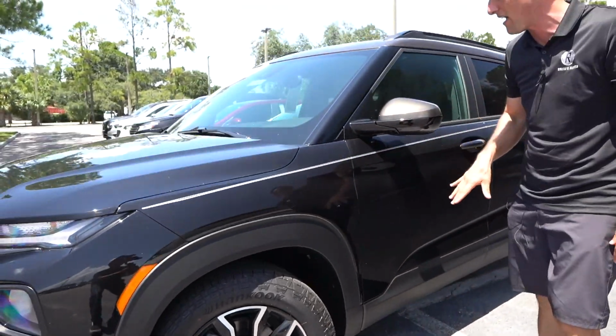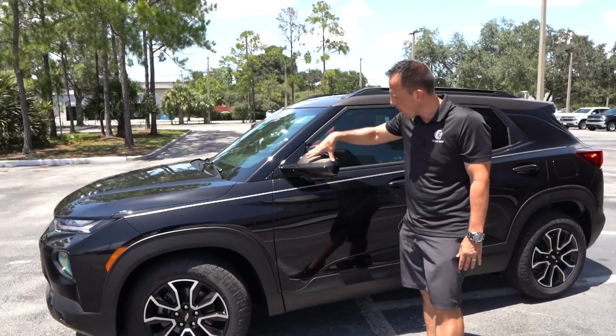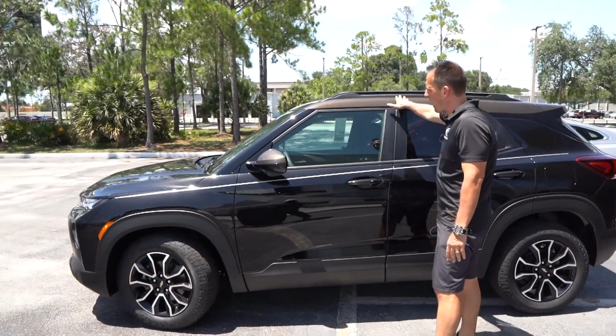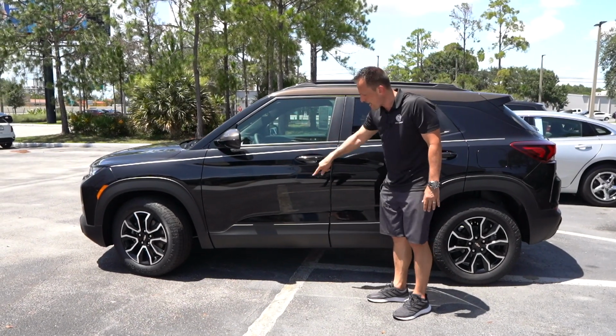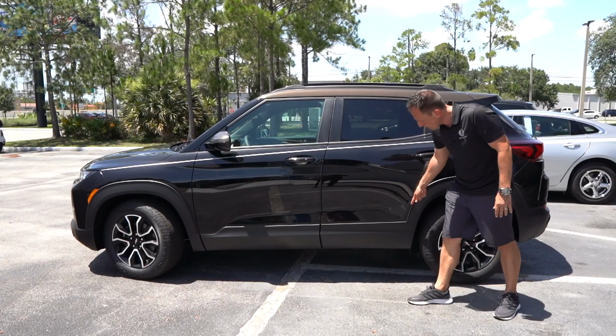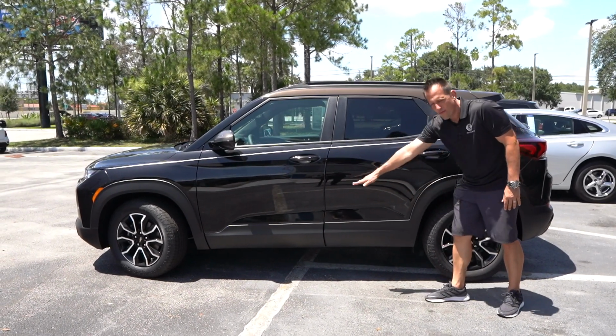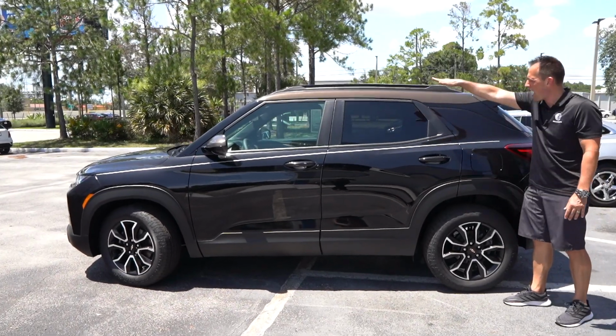Now, as we go down the side of this Trailblazer, you have the Zeus Bronze Metallic mirror caps and the nice flat roof, low gloss black roof rails, color matched door handles. You can see the body line, very nice and strong and prominent. Some flat black on the sill going into the rear. And really, really nice just how flat the roof is.